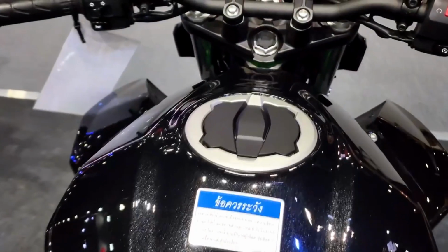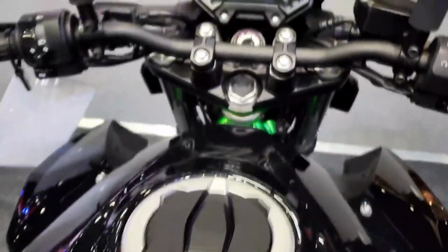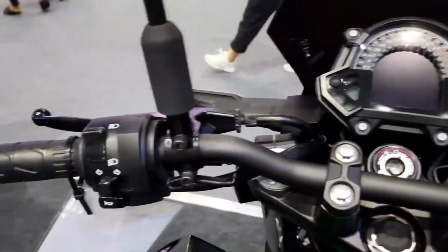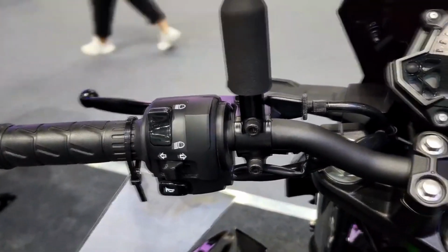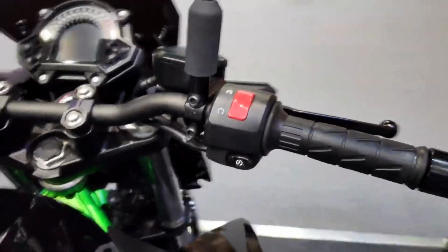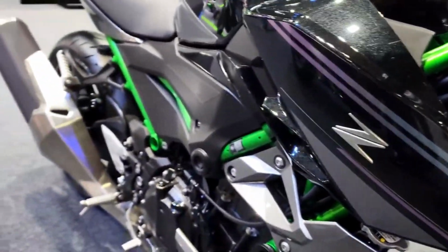It is a 399 cubic centimeters inline twin with liquid cooling, capable of generating up to 33.4 kilowatts, 45 HP, of maximum power at 10,000 RPM and 37 Newton meters, 3.8 kgfm, of torque at 8,000 RPM. The transmission is a 6-speed equipped with assist and slipper clutch.